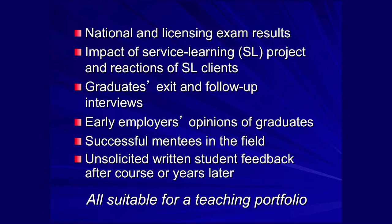The impact of service learning on the clients, for instance, or the people they worked with. Follow-up and exit interviews are great if you can find these people. Early employers' opinions of your graduates, but again, you've got to do all this footwork to get these data. Successful mentees in your field, what they just won with a field award or a genius award or something.